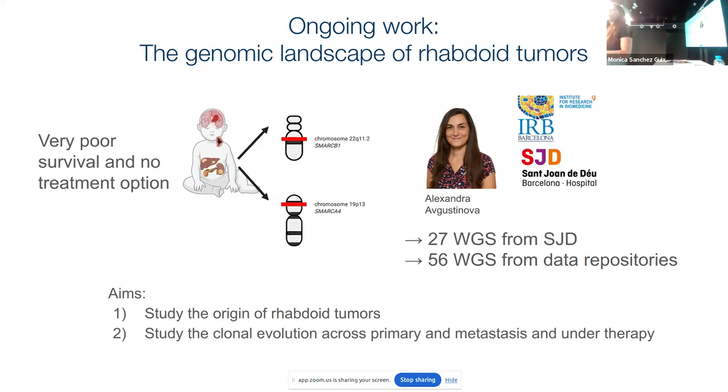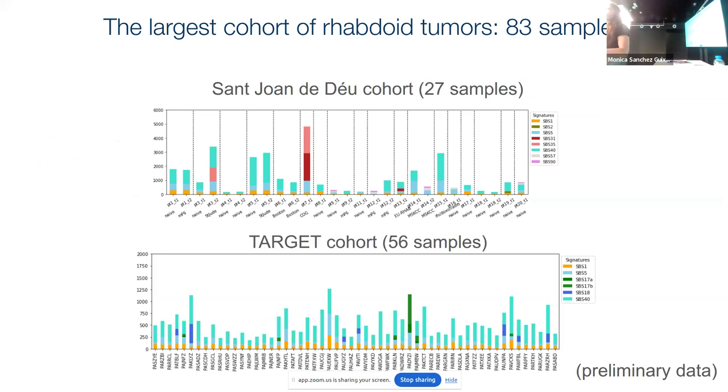We were able to whole genome sequence 27 samples from Sant Joan de Déu, plus I was able to download up to 56 whole genomes from repositories. The aims of this project are to study the origin of these rhabdoid tumors, where they come from, how they develop, and to study the clonal evolution across primaries, metastases, and so on. I have analyzed this cohort, which I think is the largest cohort of this type of tumor to date, 83 samples.